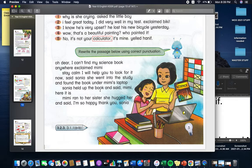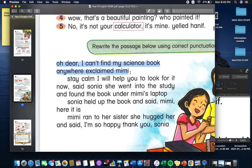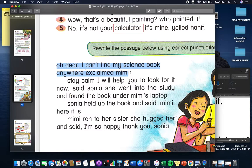So boys and girls, we are still okay, 还可以啊，跟着老师。And then for this part, I want all of you to use the same method to complete the work, okay? 用一样的方法来完成它。So I give you two seconds to identify the mistakes of these parts, okay? 这两段有什么错误？我要你们自己马上直接先在心里面知道它的错误，然后我们直接一起讨论。Oh dear, I can't find my science book anywhere. Exclaim Mimi. 开引号关引号要在哪里？Exclaim 是 strong feeling，exclaim 是在讲。他很激动的在讲着，他找不到他的 science book。Okay, 1, 2.